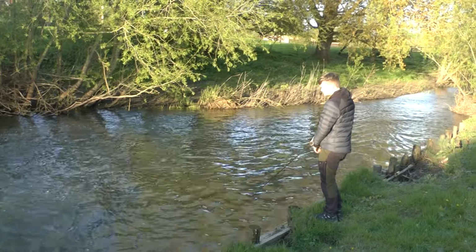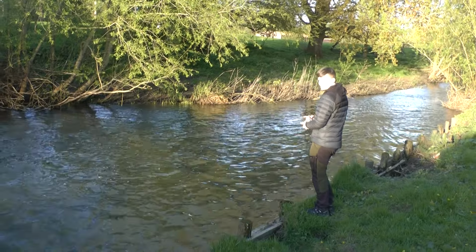Concentration has got absolutely hammered on with rain, sunshine, having gone. I just caught that one little trout. I think the banks up there, heavy in concentration.